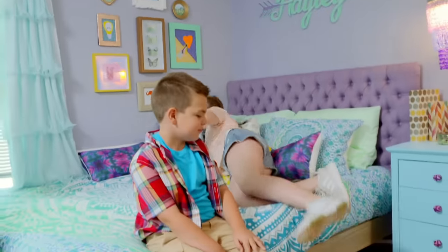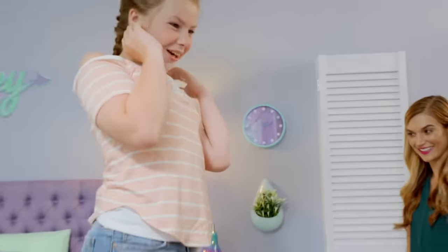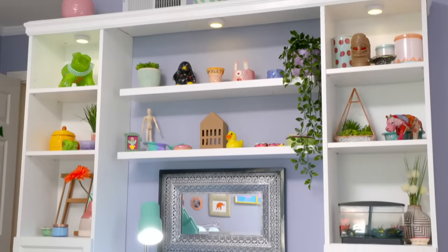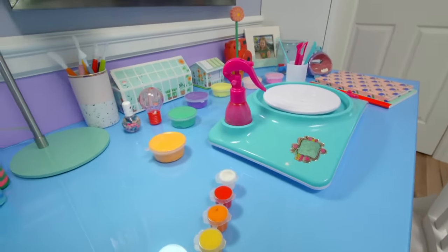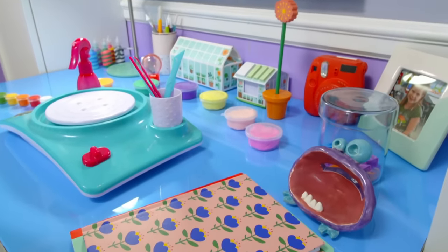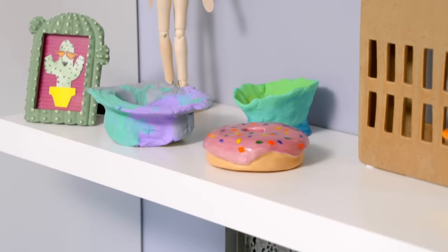Well, Liam told me that your favorite colors were gray, purple, and teal. Yes. So we made sure to incorporate those all throughout the room. And all my pottery is hanging up. Not only that, but you have a place to make your pottery here. Wow, that's so cool. So these are the pottery I made. Whoa. This is the one you did on the wheel.